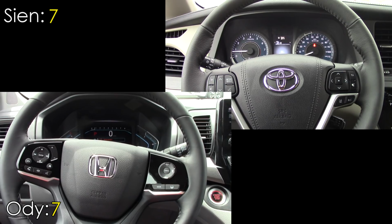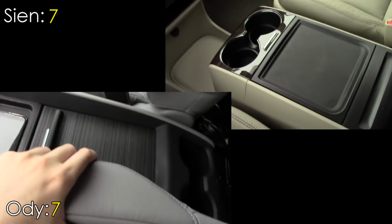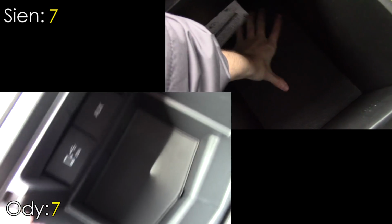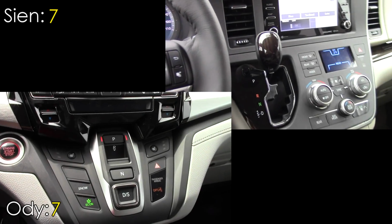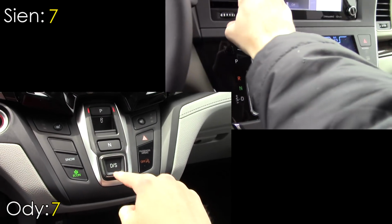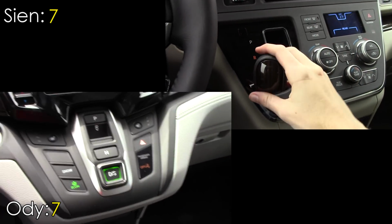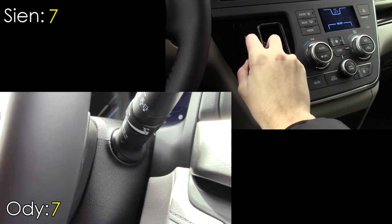Next up, we have the critical component of storage, and obviously they both have a ton of it. Since they have detached armrests, the entire middle area is dedicated to storage. The Sienna seems like it may be a little bit larger. They both also have giant empty spaces up here, great for purses or diaper bags, so overall I'd call it even. All this storage is made possible by shifters mounted high and out of the way, electronic on the Odyssey. Surprisingly, they both do allow for manual shifting, and the Odyssey even has paddle shifters.